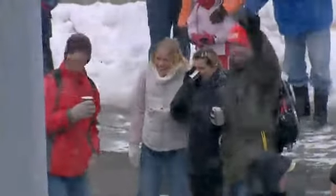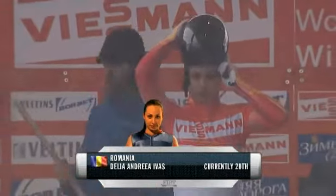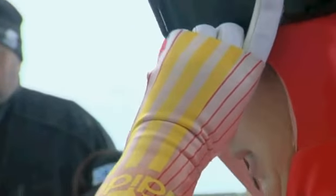There you see some of the spectators waving on. Weather conditions, you can see the lights. Ivas Delia from Romania. Yeah, a 2nd and 6/10 off the pace. Don't expect her to move in the top 10. This is still a building year for the young Romanian and the developing Romanian skeleton program.